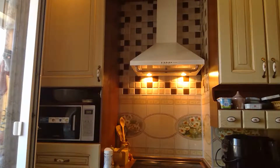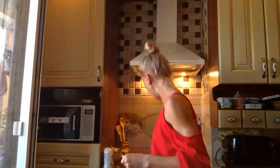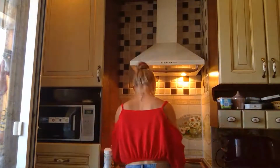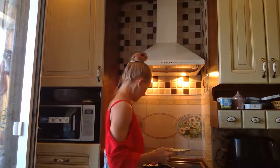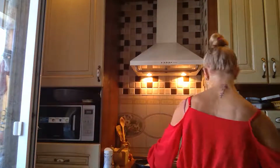So we're gonna start with putting our onions in the pan. Just the onions first. I like to cook my onions first a little bit because they're quite hard to cook and I want them to be softer, and they usually take a little bit more time to cook. That's why I put them first.